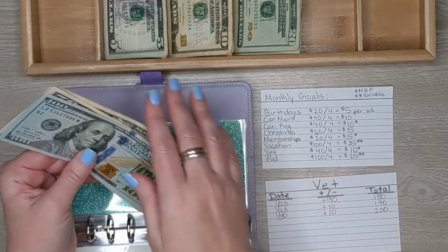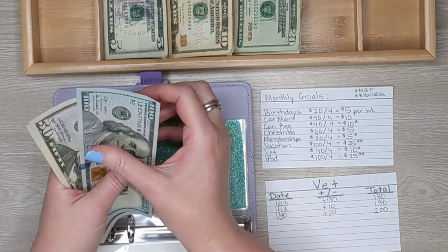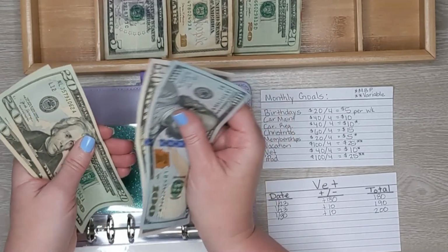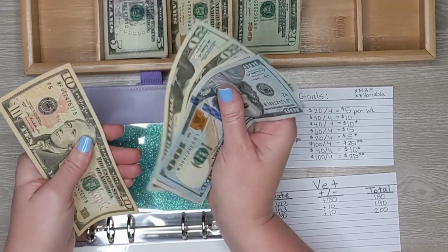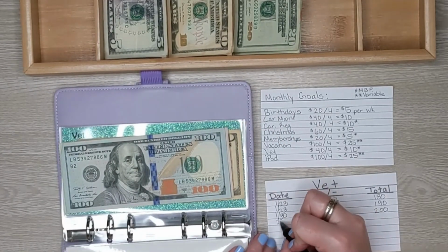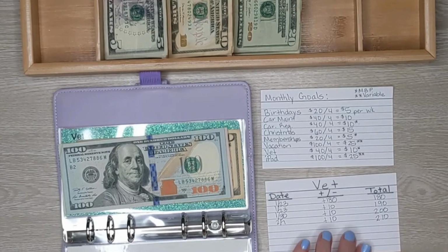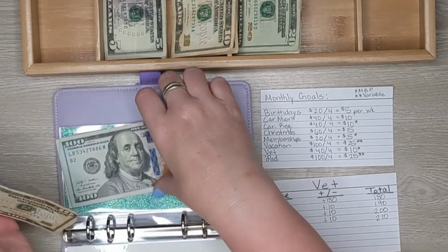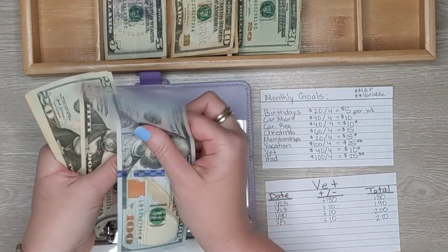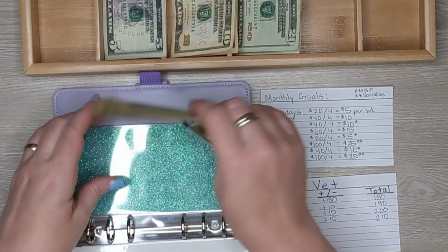Okay, next up is our annual vet bill. So we should have 200, so 50, no. So 100, 150, 160, 170, 180, 190, 200. And today we are going to add $10, bringing our new total to 210. $1, 50, 60, 70, 80, 90, 200, 210.